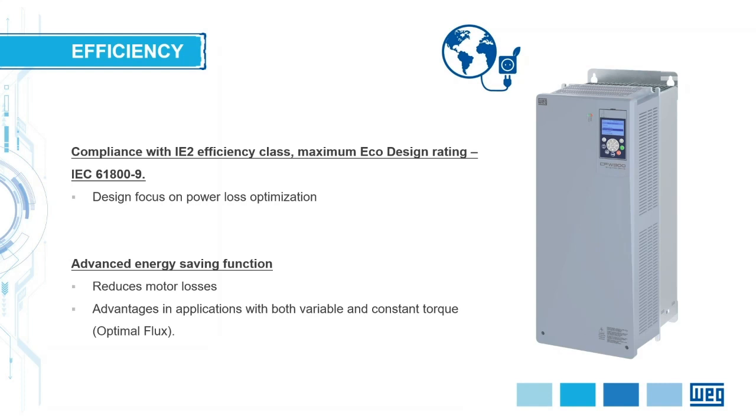Remembering that if you are aware of WEG functionalities, we already have, with different variable speed drives, a functionality called optimal flux. This optimal flux improves the motor efficiency, especially with constant torque applications, for example compressors and extruders. Now, this optimal flux is also integrated in this advanced energy saving function that combines a new algorithm to control both variable and constant torque applications.